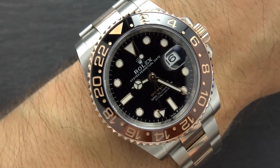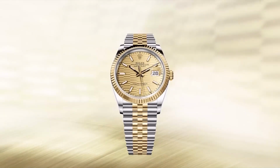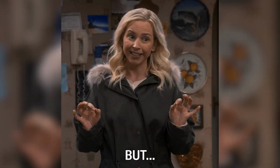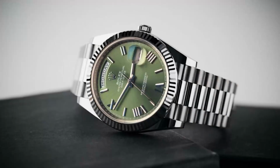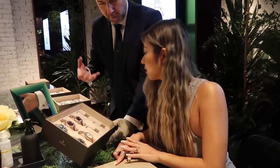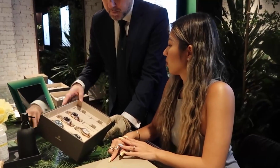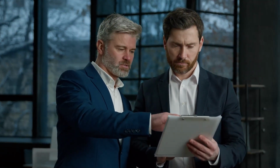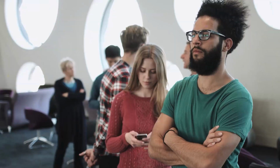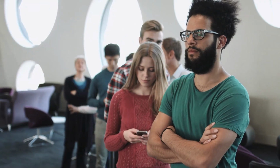Getting your hands on a Rolex watch, the numero uno brand worldwide, might sound like a walk in the park, but it's anything but. Whether it's the iconic Submariner, the classic Day-Date, or any other model in their lineup, you're likely to run into seemingly endless wait lists when you start your Rolex hunt. Getting a spot on these lists can be both a time-consuming and expensive affair.